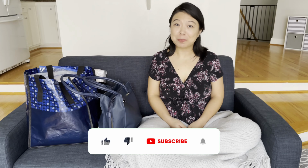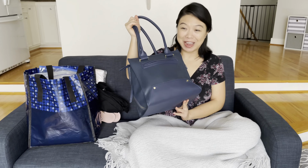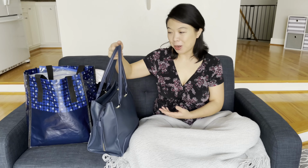Alright, so I do have a very small bag. This is my minimalist way of how I packed this bag before I went to the hospital. As a disclaimer, the hospital I gave birth at has a full maternity ward, so it had most items that I need and I didn't need to bring them from home.